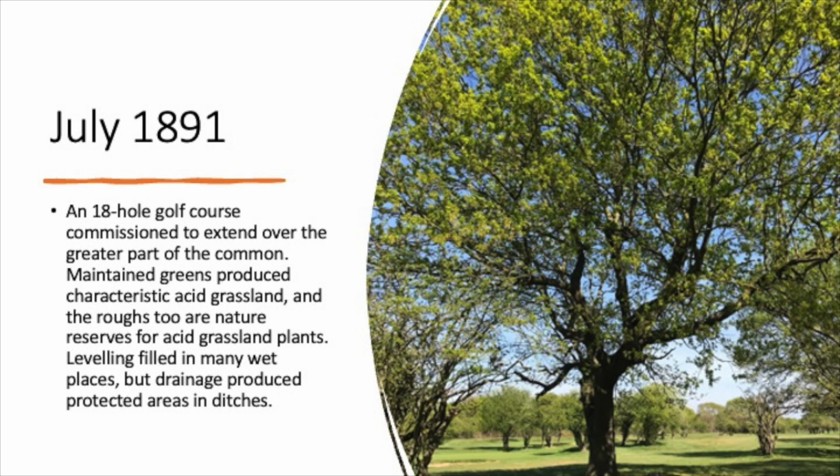July 1891. An 18-hole golf course commissioned to extend over the greater part of the common. Maintained greens produced characteristic acid grassland, and the roughs too are nature reserves for acid grassland plants. Levelling filled in many wet places, but drainage produced protected areas in ditches.